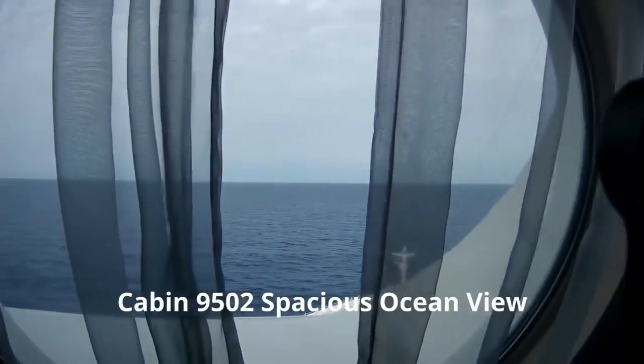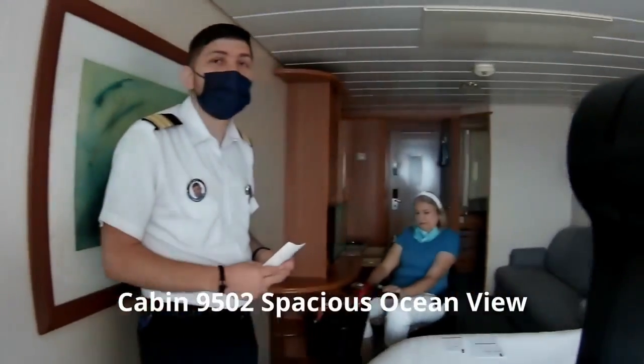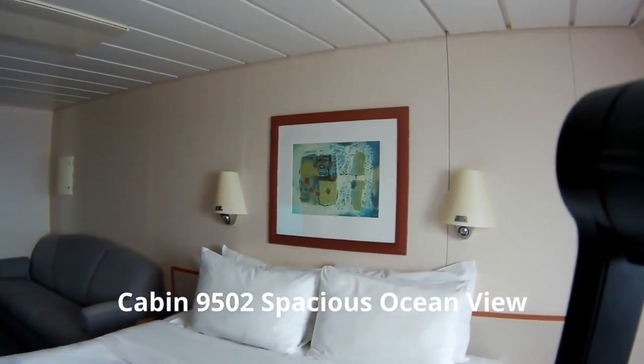It's a gorgeous cabin. The limitation would be in the shower. You'd have the lip to the bathroom and the lip into the shower, and you would not have the pull down rod.